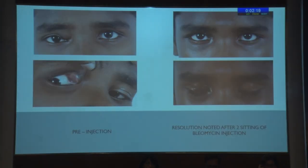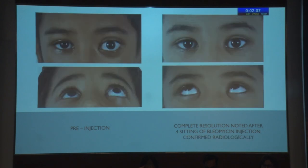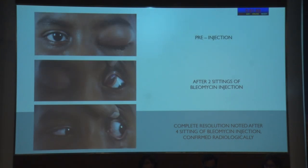These are a few of the patients. As you can see, there's an upper lid swelling, and after 2 sittings of bleomycin injection, there's complete resolution. This is another patient with lower lid swelling; complete resolution is noted after 2 sittings. This child presented with proptosis, and after 4 sittings there was complete resolution, which was even confirmed radiologically. And this boy had a diffuse swelling in the upper lid, and after 2 injections there is reduction, and after 4, there is complete resolution.